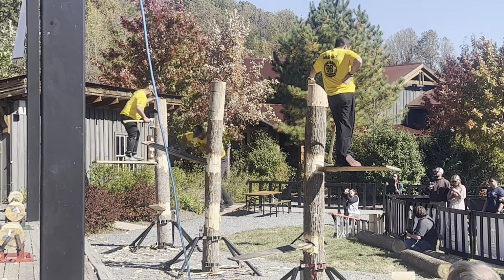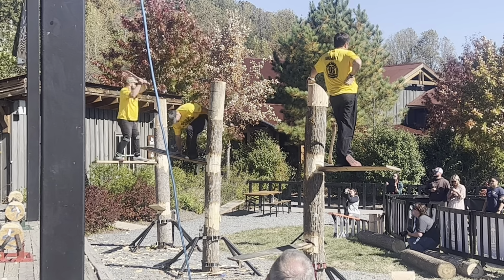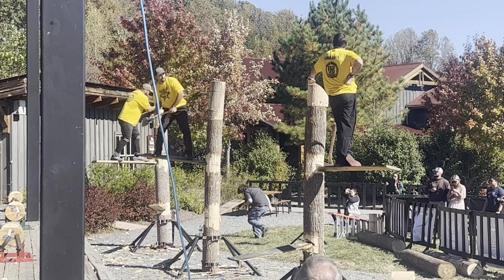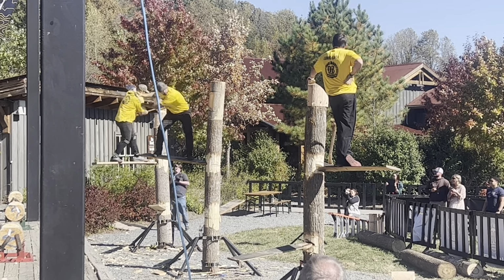Mark Boquin, you can see he's a big man up there. His board is about twice as thick as Adam's board, and it has to be to hold his 300 plus pounds over there.